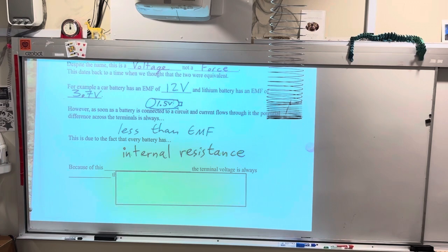Okay, tell me, what is internal resistance? What does that mean? Resisting the battery. Yeah, it's just the resistance the battery has. So some of the energy that the electrons have, that the trucks have, is going to get turned into heat as it goes through a battery. That's why a battery will warm up as it's getting used.